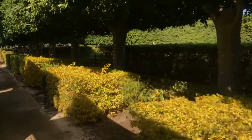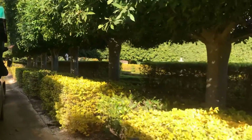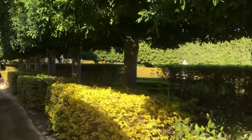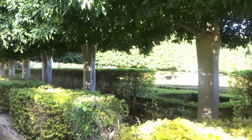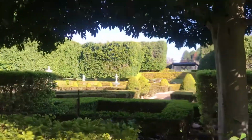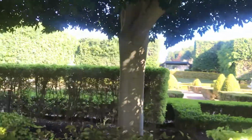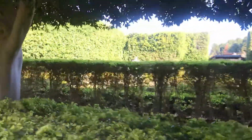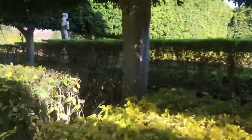Now when a hedge has been pleached, basically what that means is they've taken the branches of one tree and intertwined it with the branches of the next, and that one with the next, and so on and so forth, which, as you can see, builds strength in that hedge and removes the possibility for bare or weak points. You may also notice that in each corner of this garden we have some lovely lady statues. And each one of those is holding a different crop to symbolise the 4 seasons throughout the year.